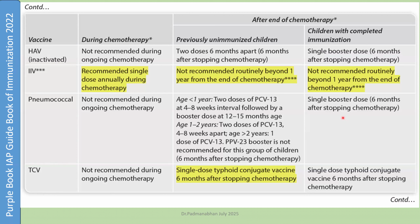Now comes the inactivated vaccine. Can you read it now? Has the slide changed for you? Vaccines. Yeah. Hepatitis A vaccine, inactivated: not recommended during ongoing chemotherapy. After chemotherapy, previously unimmunized children get 2 doses 6 months apart, starting 6 months after stoppage of chemotherapy. And children with completed immunization get a single booster dose 6 months after stopping chemotherapy.